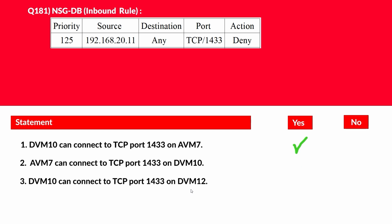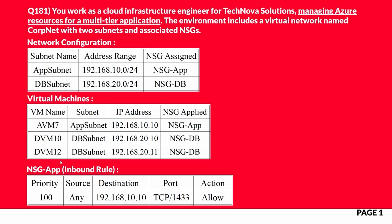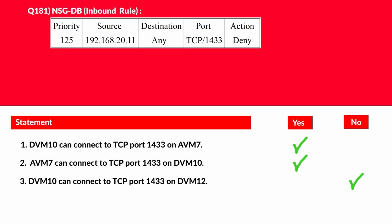Let's go back to the diagram. We have the DVM12 here. So NSG DB blocks inbound TCP 1433 to DVM12 from the DVM10 due to a deny rule targeting traffic from DVM10. Therefore, here the answer is no. We'll log this as the final answers.